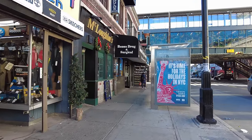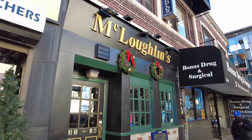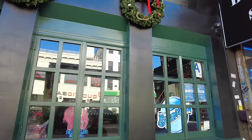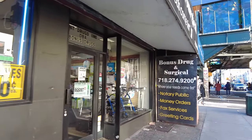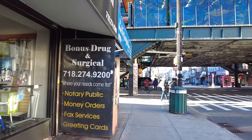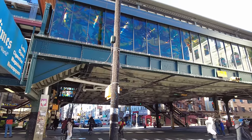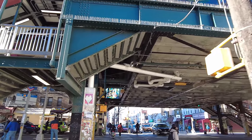And McLaughlin's Pub. They also decorated the inside with lights. And here is the Broadway train station where I'll be ending my video because I want to take the train into Manhattan.